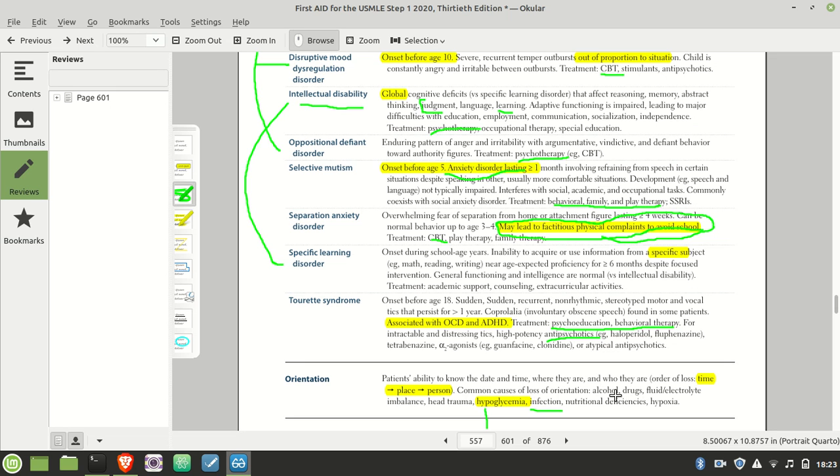Obviously, everyone knows that if you're drunk or blitzed out of your mind, you're going to be disoriented. Everyone knows that someone who just suffered a severe blow to the head is going to be a bit disoriented. If you're septic, you're going to be disoriented. Okay, got it. But they love testing your hypoglycemia because it's quick to test and it's something everyone misses. They love it so much.